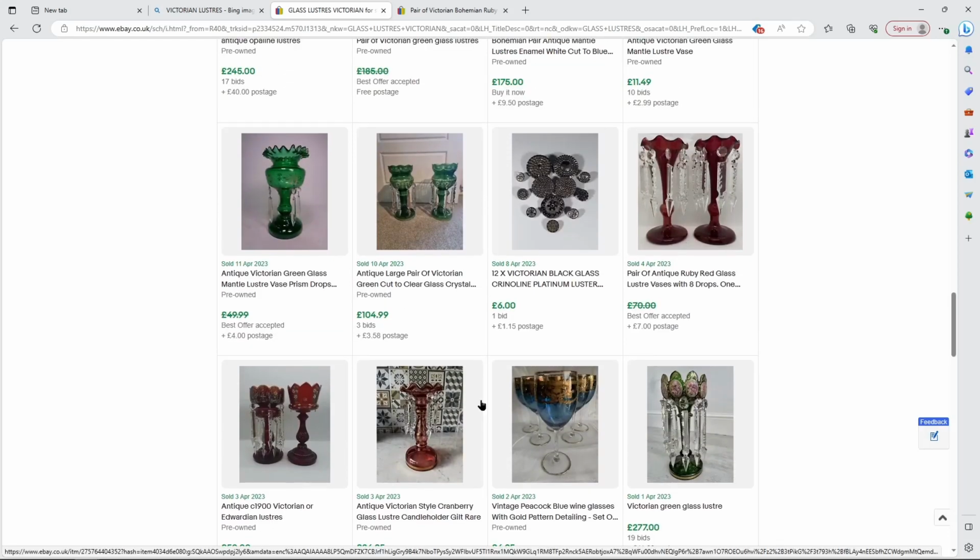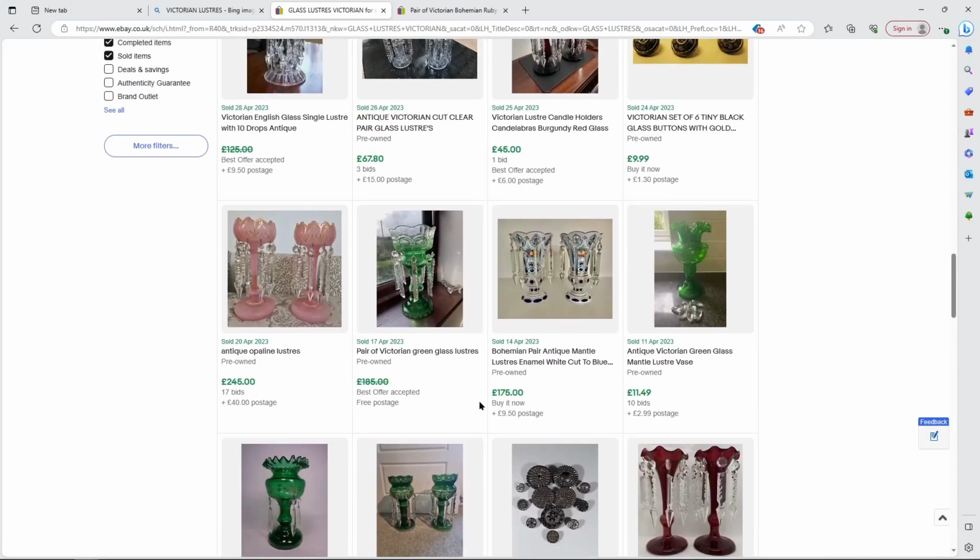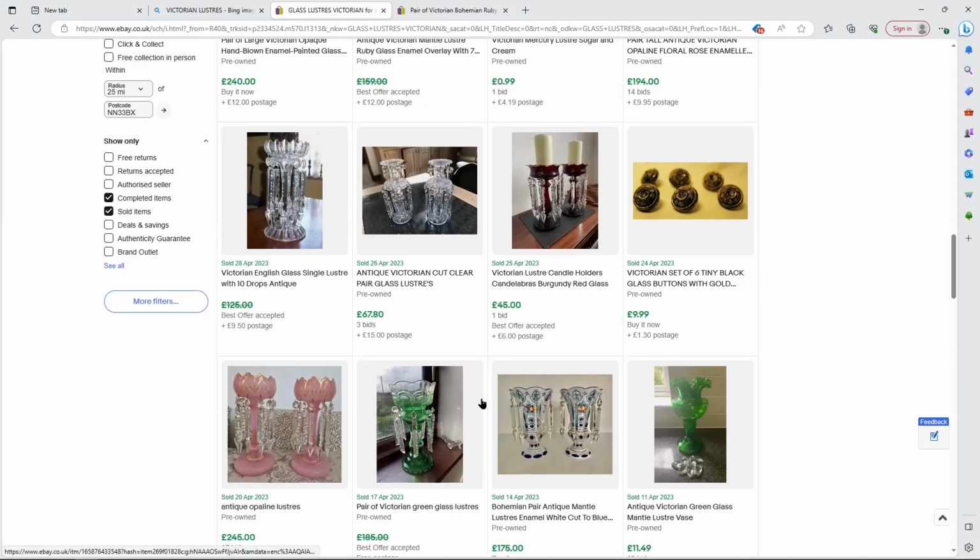They were made when people's houses were full of stuff. So if you were going to have things like this, they really need to stand out and have a bit of wow factor. Anyway, there you go. I think they were very good prices. I think probably the green one, which was cased glass, was a particularly good price.